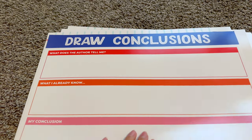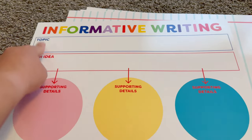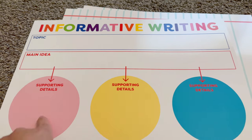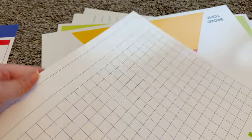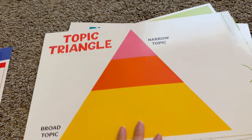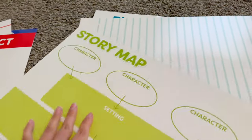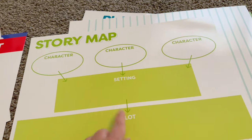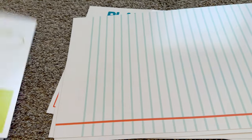What does the author tell me? What I already know, my conclusion. Informative writing teaches him how to have a topic, a main idea, and then to support his main idea. I think that these are so cute. Big notebook paper, a graph. It has a topic triangle, and then cause and effect, so we'll be learning about that. And then it also has a story map, so character, setting, a plot, and then creating characters.